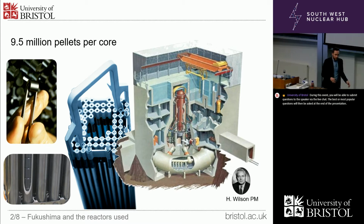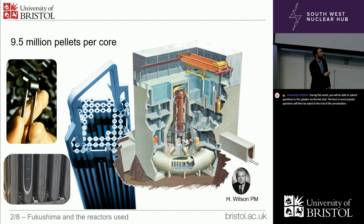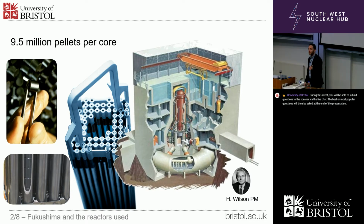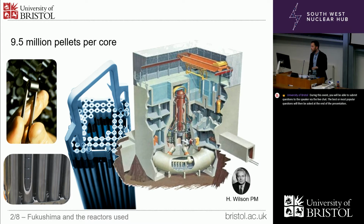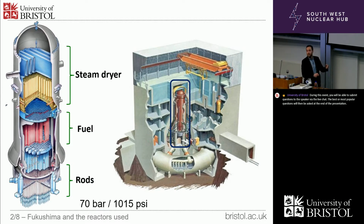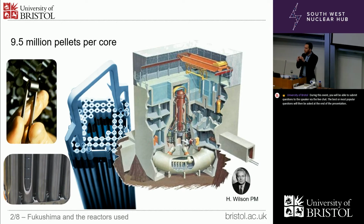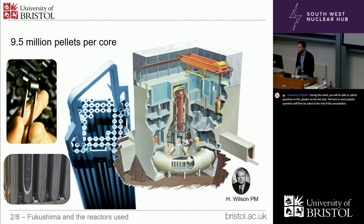So let's go into the nuclear core itself. It's a very old design, like I say. Should anybody in this room remember when Harold Wilson was Prime Minister? That's when this thing was designed. So to give you some idea of age, it's old. It's one of the first designs and quite complicated and not particularly safe. Inside the core, you'll find 9.5 million pellets, and those pellets sit inside rods. They're wrapped in a material called zirconium, and then they're bundled into a fuel bundle in the core. That's really right in the middle there, and that core is about the size of a coach, something like that. Pretty small, a lot of energy.